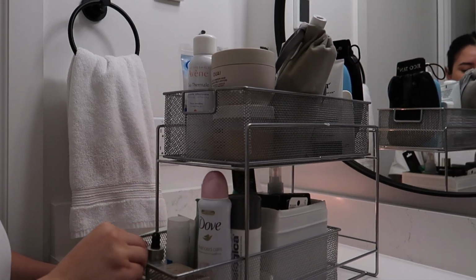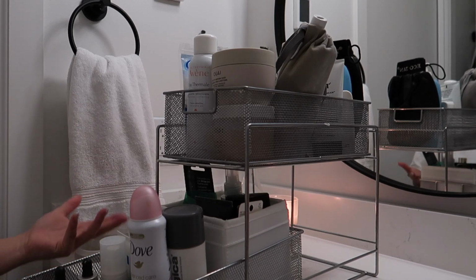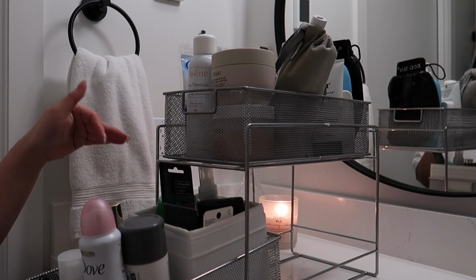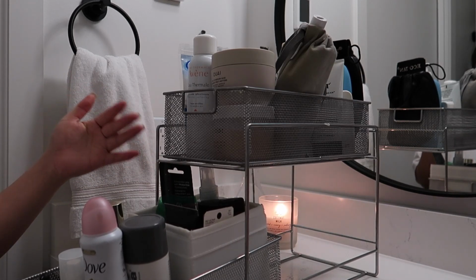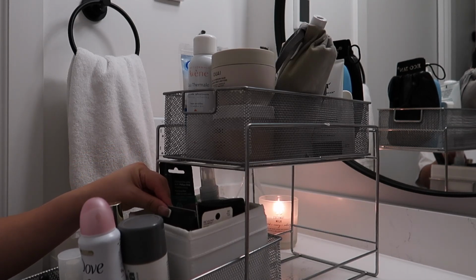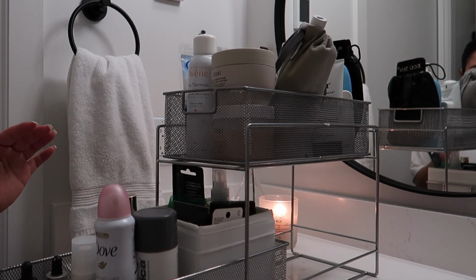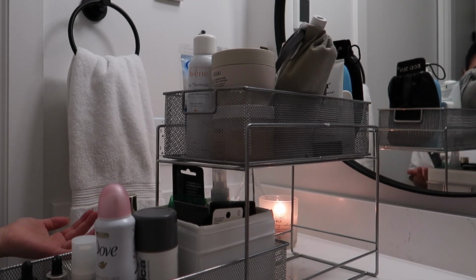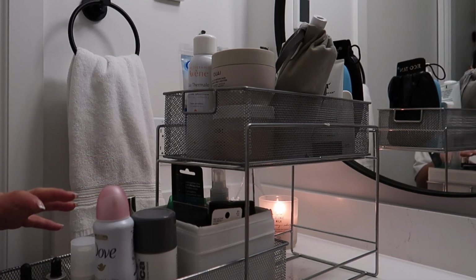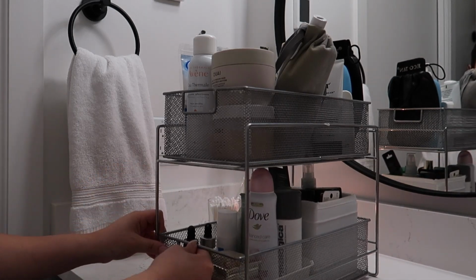And then on the bottom, I have basically our restock items that we're definitely going to need. So in the back here, I've separated deodorants, facial cleansers, makeup products that are not close to expiry that we can use once we run out. And then in the front, it's extra skincare products that I am going to use maybe later on or switch out, you know, eventually in my routine. And these ones are also all not close to expiry. So I'm pretty happy with it.